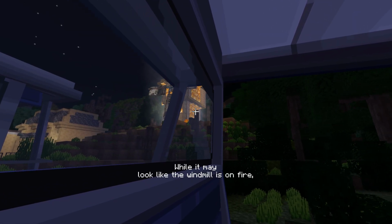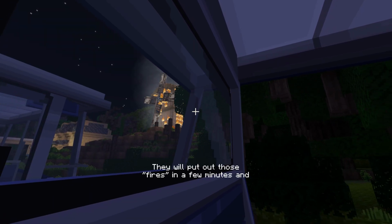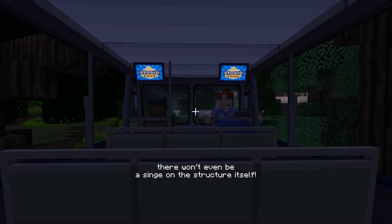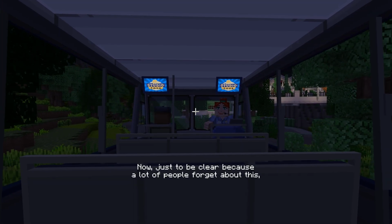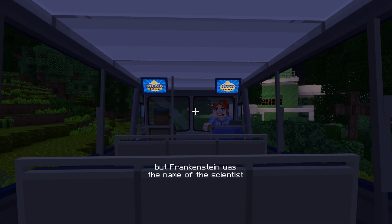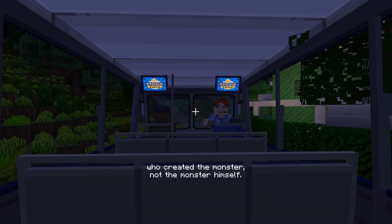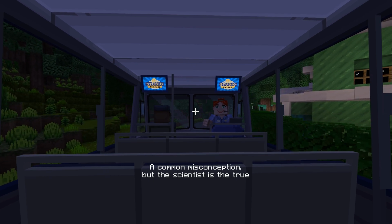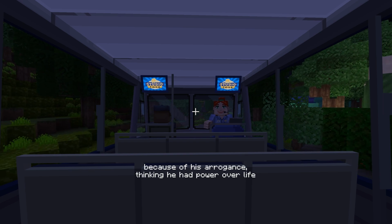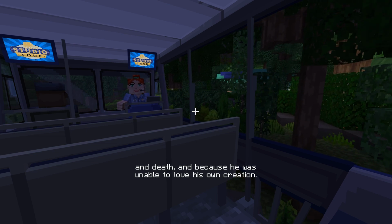Just kidding. While it may look like the windmill is on fire, it's actually just special effects. They will put out those fires in a few minutes, and there won't even be a singe on the structure itself. Now, just to be clear, because a lot of people forget about this, the monster we just saw is from the movie Frankenstein, but Frankenstein was the name of the scientist who created the monster, not the monster himself. A common misconception. But the scientist is the true monster of the story, at least in the original book, because of his arrogance, thinking he had power over life and death, and because he was unable to love his own creation.